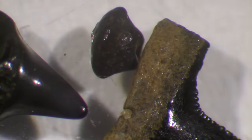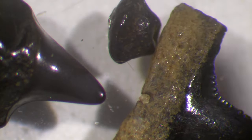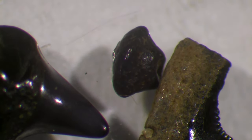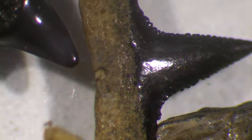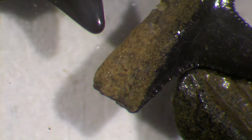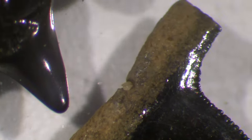Oh, and this one's not worn hard. Oh, there's that ray tooth again, right in the middle. And to its side, that's a beautifully preserved tooth. Look at all the nice serrations, the nutrient groove on the root. Flip that over, see what the other side looks like. Beautiful tooth, though.